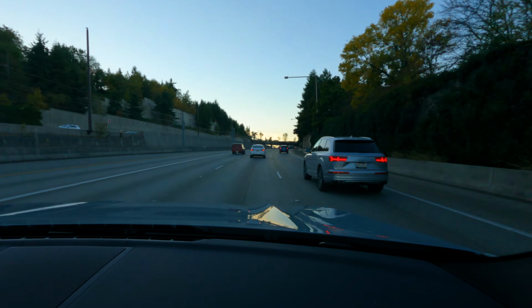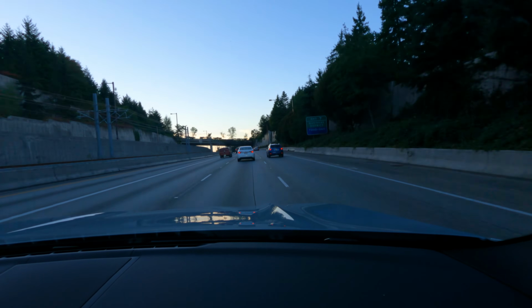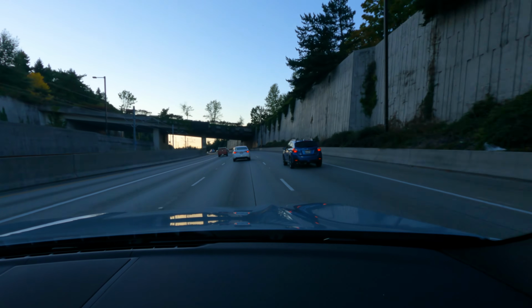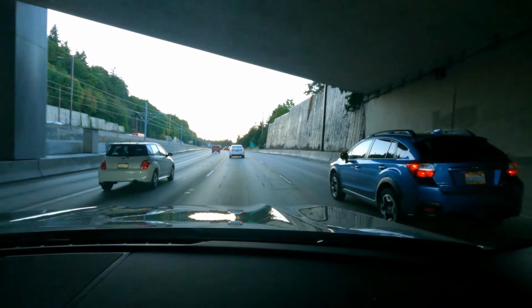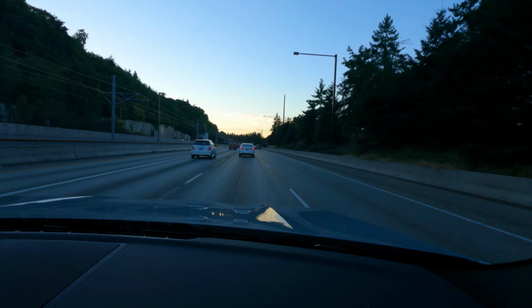The S58 motor exhaust is really good. So what a change from the S55. This sounds muscular when you want it to be, but all in all, it sounds great. I'm really impressed. So let's go ahead and take a little bit of a look at Seattle, go back across the lake, and sadly take the car back.